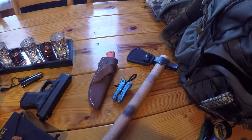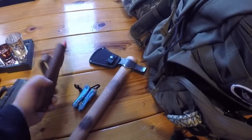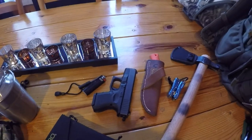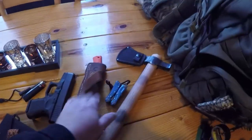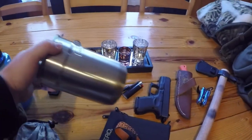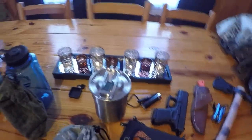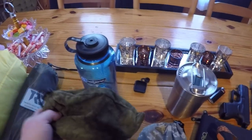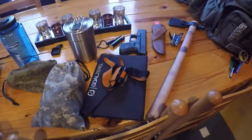Here's my summary, guys, of what I would take. 10 items. That's very tough indeed, but here's what I've got so far. I've got my tomahawk, number 1, multi-tool, number 2, my knife, 3, my firearm, number 4, fire, 5. Light and Goal Zero, we're adding those together. It's a package deal. Number 6 for the Goal Zero and light. 7 for container. 8 for cordage. 9 for water procurement and water container, and shelter. That'd be the 10 items that I would definitely want to have with me.